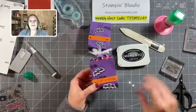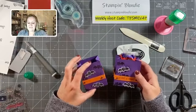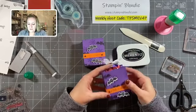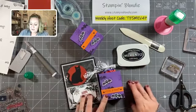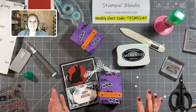But this is our second project with our Skele-fun folds for this week's Makers Monday. So let me know what you like, if you like our cat project more, or this little treat bag. But this wraps up our Halloween project series for this year.